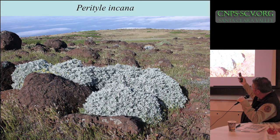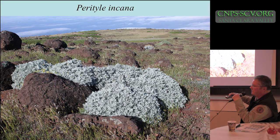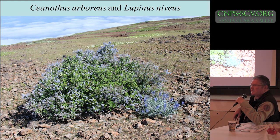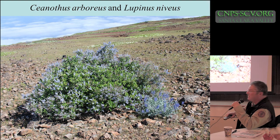And that's probably about 3 plants there. You'll see more details of it later as well. And again, the Ceanothus, this time with Lupinus niveus. When Lupinus niveus has been discussed, many times people said it was an annual, simply because they never saw them as perennials out there. You'll see some big ones shortly.